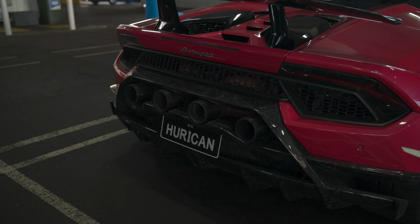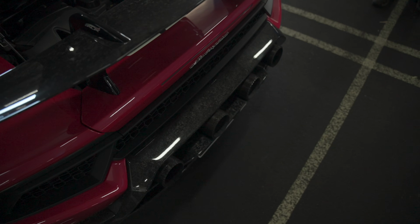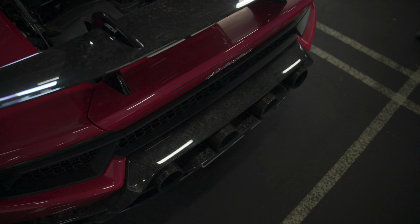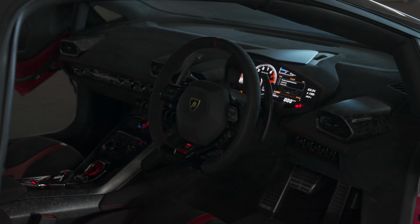Aftermarket custom exhaust done by our friend Leon at Beyond Custom. This has got 4 Capristo tips on this car, which is pretty cool. The standard Huracan obviously has 2. Very, very cool piece of kit.